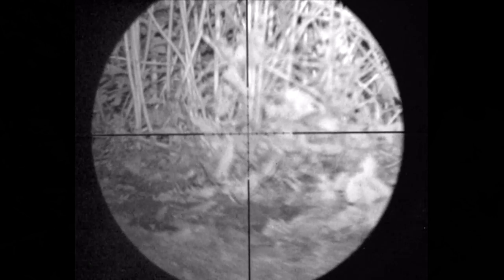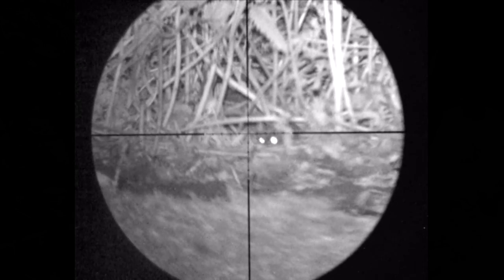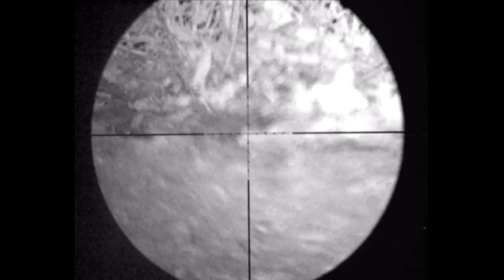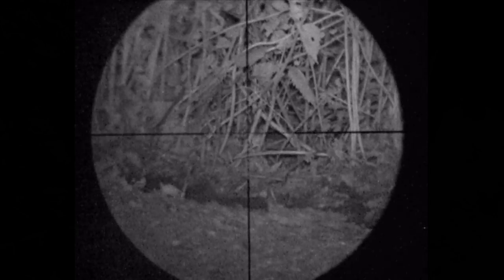Seen a lot of this tonight. Too many stalks in a way, very fibrous. Sort of thing will deflect the pellet quite easily. You've got to wait for them to come out. And then promptly miss them as they move their head. It's not too good. Got to keep trying though.